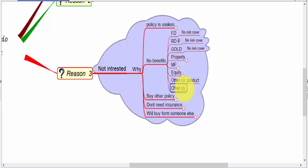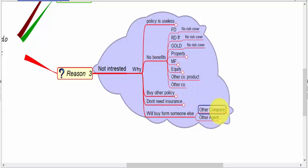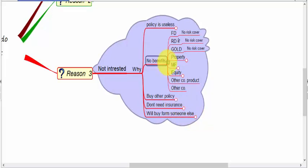Other company: tell them that all companies are governed by IRDA, which I am going to cover here. Here we will discuss it. This is the case when he doesn't see the benefit, because we never bother to discuss all these things with our customer after we have sold the policy.